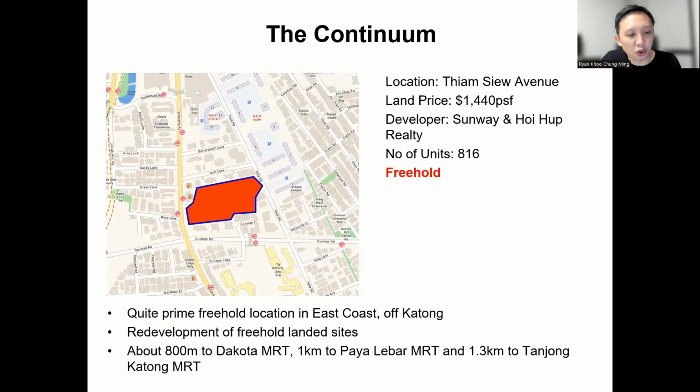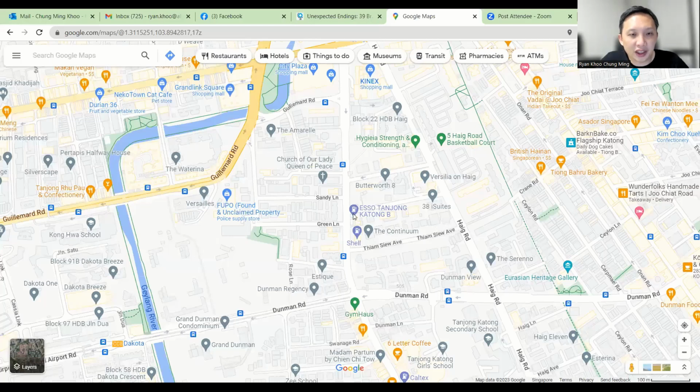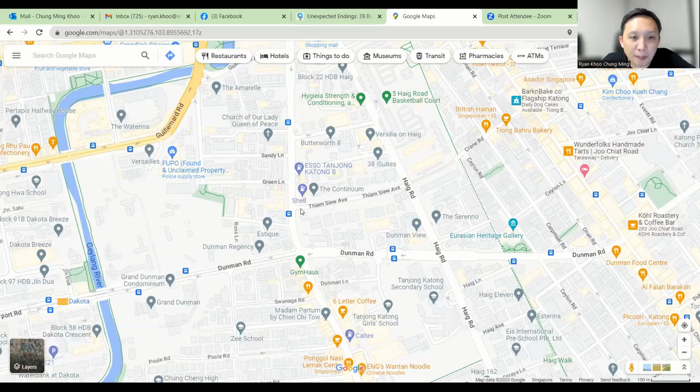Let me try and show this to you from a Google Maps perspective. Continuum is over here. There's actually a public road, and this Thiam Siew Avenue will remain a public road owned by the government, but the developer will try to take some ownership, in the sense that they will take care of it and put in new trees, because this road almost becomes a semi-public private road, used almost exclusively by the residents of the Continuum. So the Continuum is a land plot on the north side of Thiam Siew Avenue, and there's also a south side of the project.